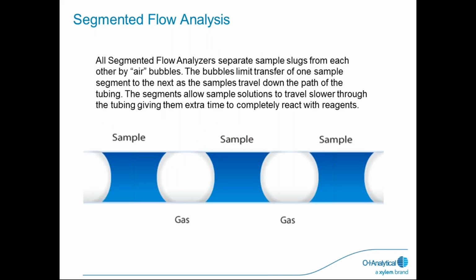All segmented flow analyzers separate sample slugs from each other by air bubbles. Bubbles limit transfer of one sample segment to the next. Samples travel down the path of the tubing. The segments allow sample solutions to travel slower through the tubing, giving extra time to completely react with reagents.